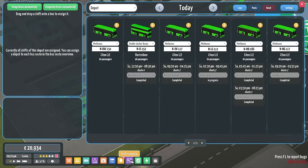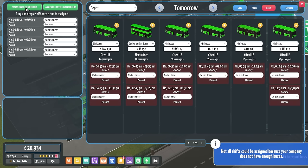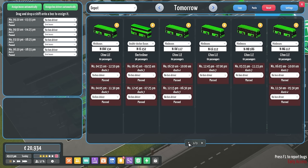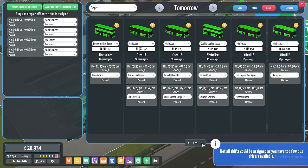So if I go to the shift scheduler then, if I also pick tomorrow and I assign automatically the buses, right? Not all shifts could be assigned because your company does not have enough buses. So that's where normally you'll have a few buses that kind of overlap. You can see the current routes that don't have enough buses for. I'm going to automatically assign the drivers.